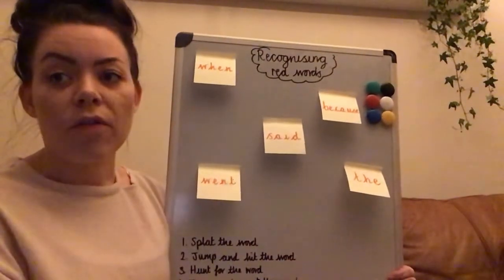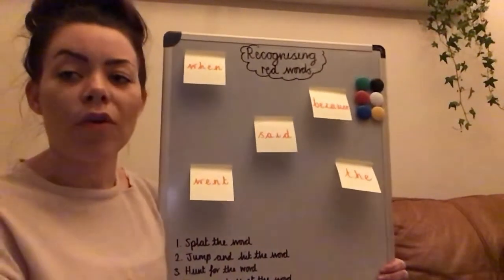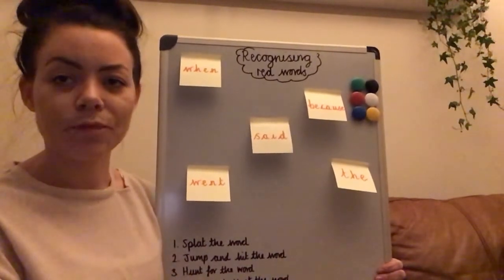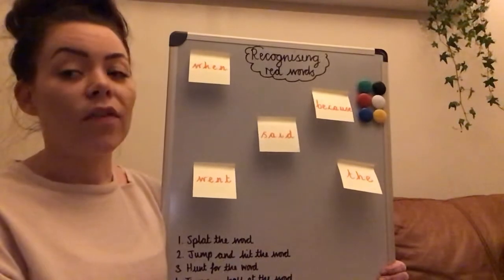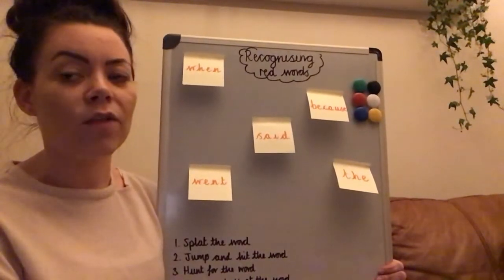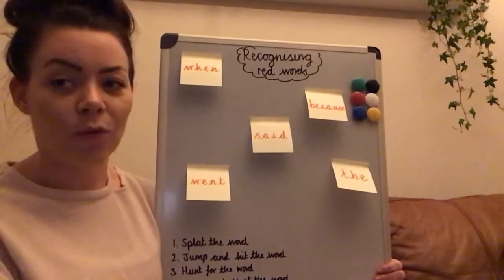How to pick which words to practice. Practice any words that your child is finding tricky to read in their reading books. Any words that they cannot sound out. So that's the important thing about a red word. It's a word you cannot sound out.